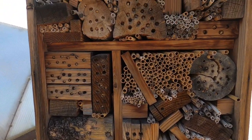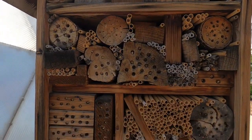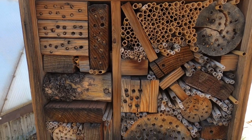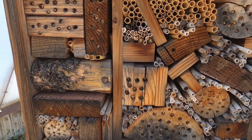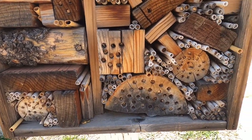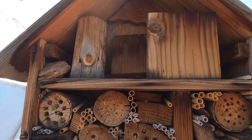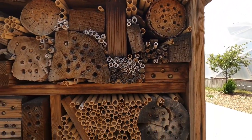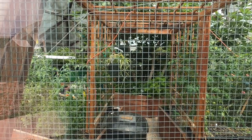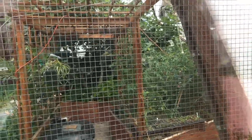Look, they have solar panels up there that are running. It looks like some of these tubes are filled. So I wonder if these are for wood bees or if they're for honeybees to fill those. It's interesting. Wow. That's pretty cool.